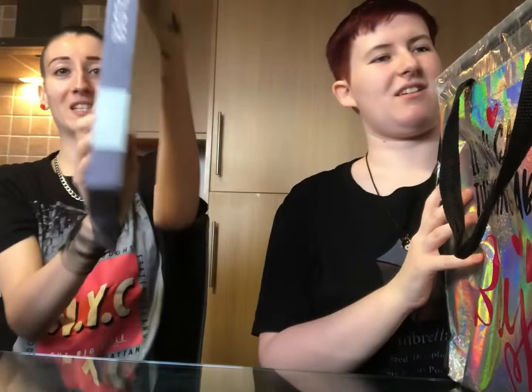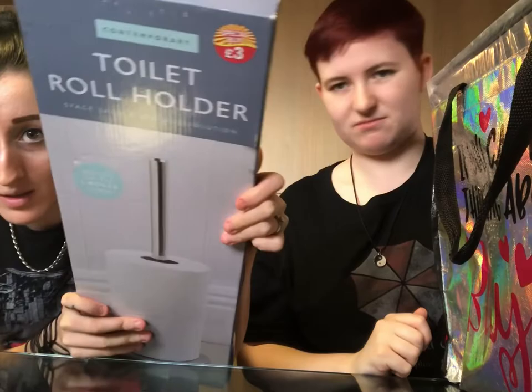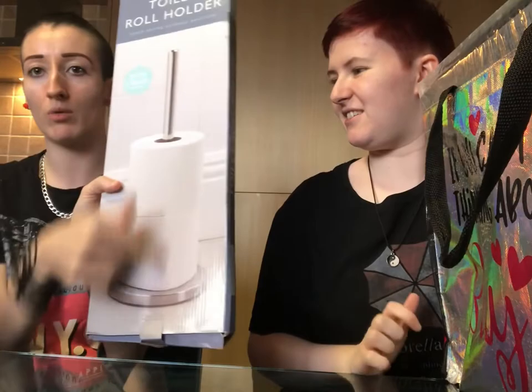Let's start with this very nice, interesting piece. It's a loo roll holder. And does this have a price on it? Yeah, £3. I don't know if you can see that, because I can't get it too close to the camera, but yeah, £3. It's just a simple loo roll holder.